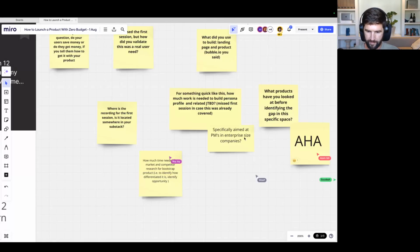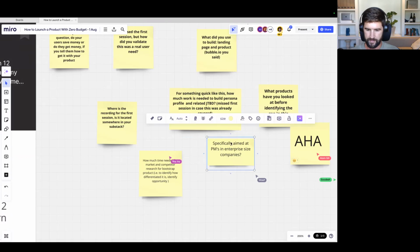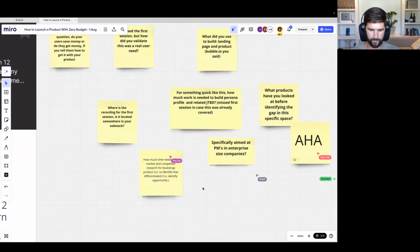Is it specifically aimed at PMs in enterprise-sized companies? Yeah, it's a tough one. I'm not sure. I think that's where the value is. I think if somebody's going to pay for it, it's going to be that group. It's not going to be the senior PM who just has a nice, pretty slick process for doing this already. So we'll see. Find out next week.